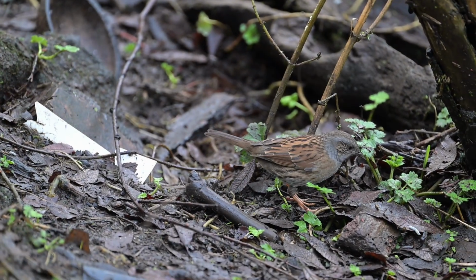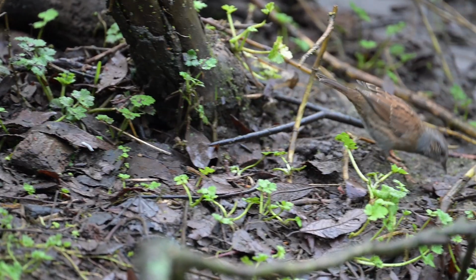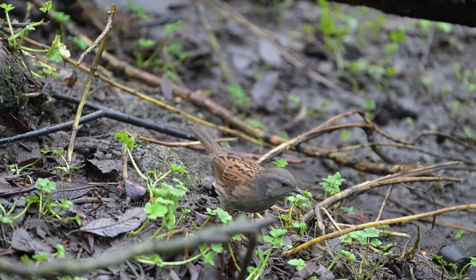Now that's not to say that I've not seen some birds. I've just seen 3 or 4 dunnock on the floor, just looking for scraps of seeds that might be about, so I've got some photographs of those. A robin paid a visit, and there's some more hens and coots milling about as well, so there are still birds about, but they're just not as abundant as they would normally be.